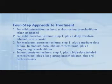The third step is for moderate persistent asthma. The client takes a short-acting bronchodilator, plus a medium dose or a low to medium dose inhaled corticosteroid, plus a long-acting bronchodilator, such as an oral sustained-release form of albuterol. The fourth step is for severe persistent asthma, and it includes a short-acting bronchodilator, plus a high-dose inhaled corticosteroid, a long-acting bronchodilator, and an oral corticosteroid like prednisone.